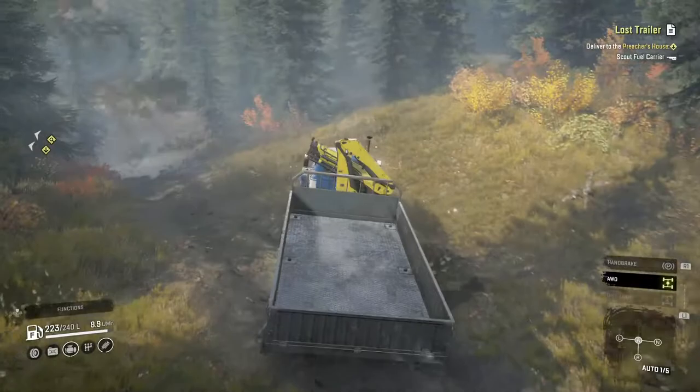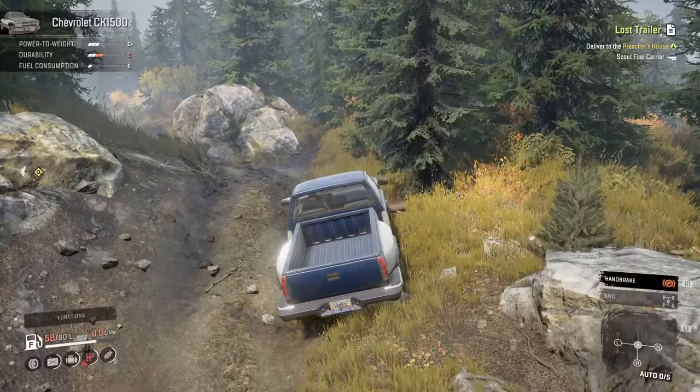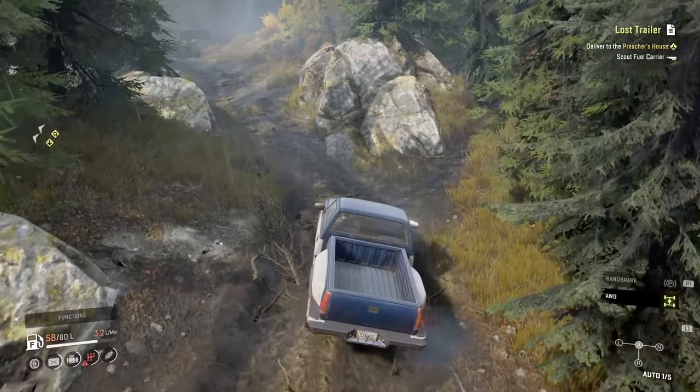It's probably a good spot to stop the truck. And then we'll jump into the other Chev with its damaged engine. Just bring it through. Through the mud.